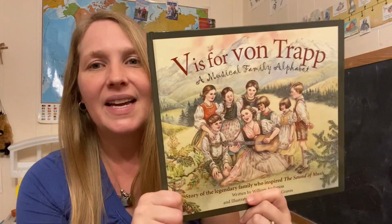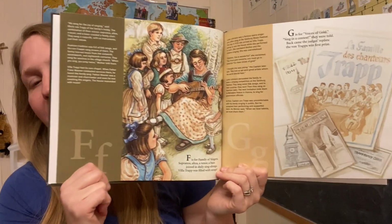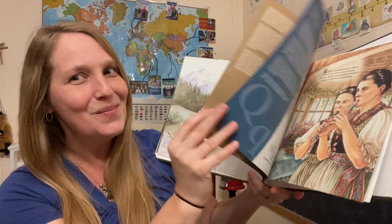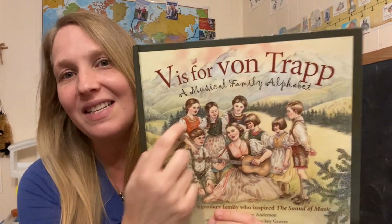Okay, in that same series, I picked up this one too. It's V is for Von Trapp, a musical family alphabet. It is about the characters that The Sound of Music is based on. So I'm so excited. I've already flipped through some of this and I did not realize how different their actual lives were from the movie. My girls love this movie, so we're going to be going through this together. Again, it has the small part that they can read or the bigger part, and again, we'll probably do both. But I'm just excited to add it. Also, we have a large family and this is a large family, so my kids are drawn to that kind of stuff. All right, two more books, hang in there.